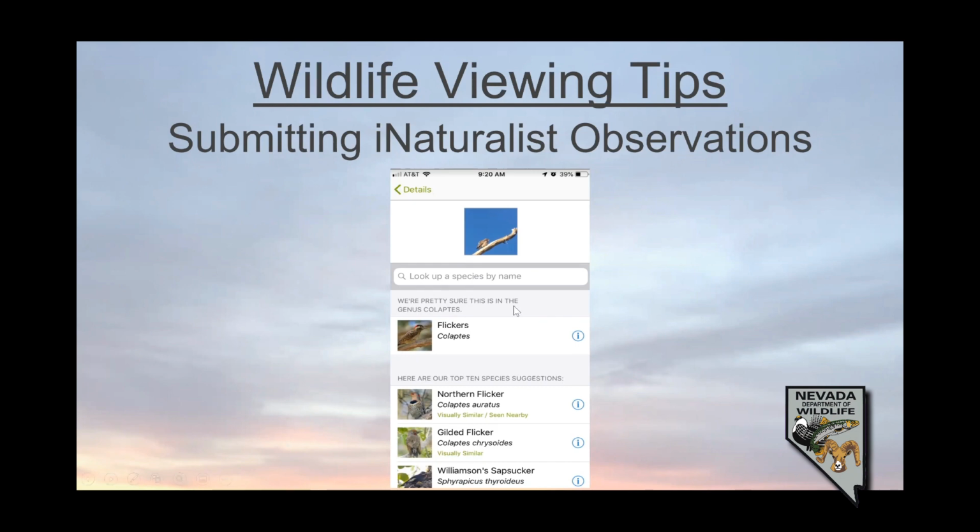But once you click on the what species is it box, iNaturalist is going to give you some suggestions. So depending on the quality of your picture, they might suggest it to species. They might only be able to suggest it to genus or family though. So for this picture that I took, iNaturalist was only able to identify it to its genus being in the flickers. I know, because I have identified these before, that this is a northern flicker.